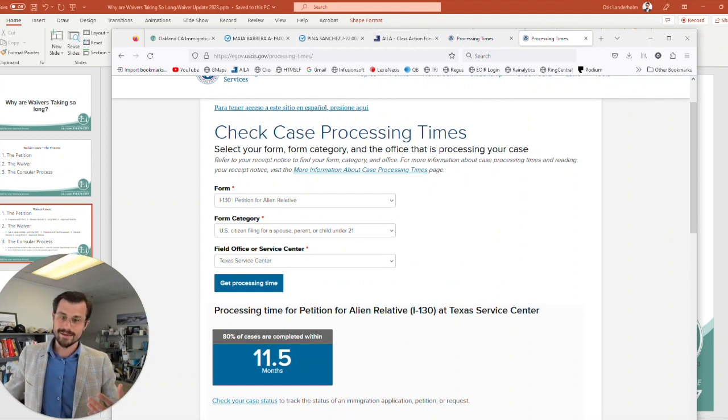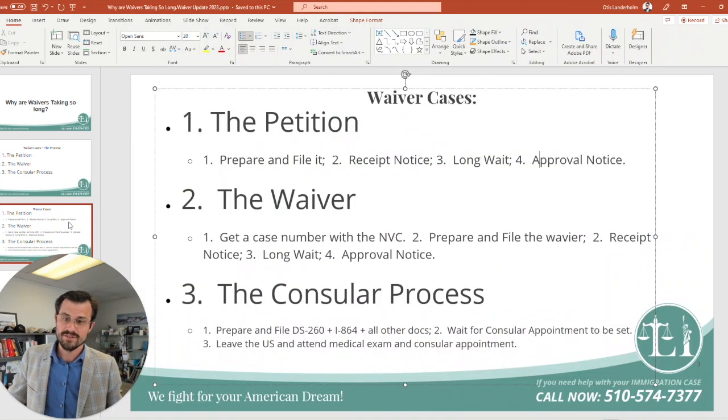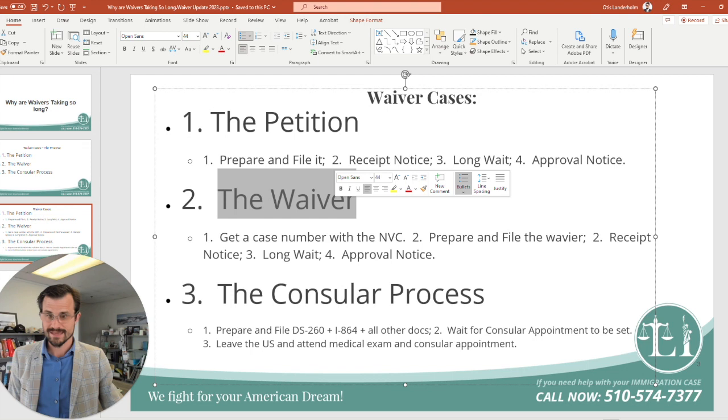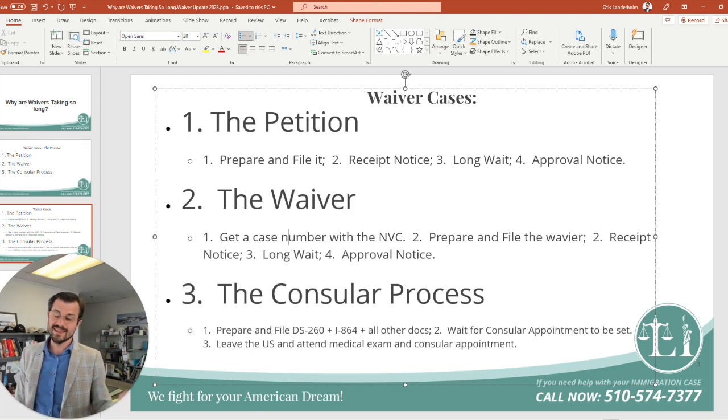I recommend expecting the whole petition process to take 1.5 years. Sometimes it takes less than that, but it's going to take at least 1 year, start to finish. Okay? After you have the approval of the waiver, or sorry, of the petition, then you can start the waiver process. And the first thing that the government has to do is send your approved petition to the National Visa Center. And you have to get a case number through the National Visa Center.